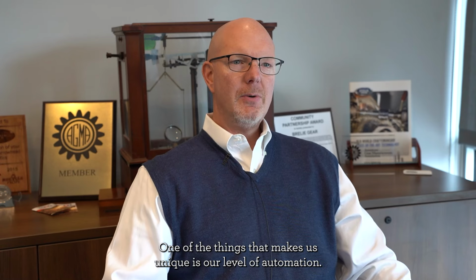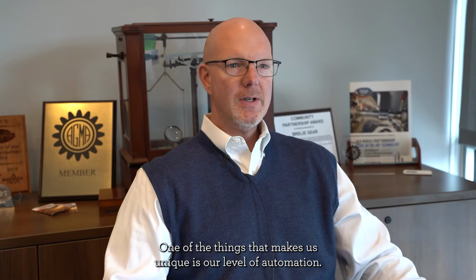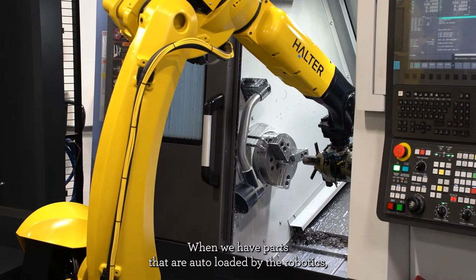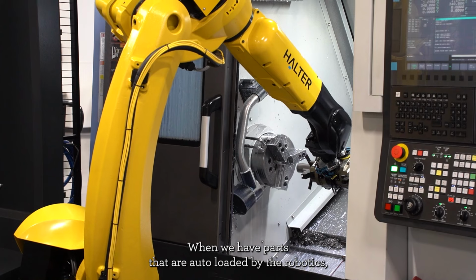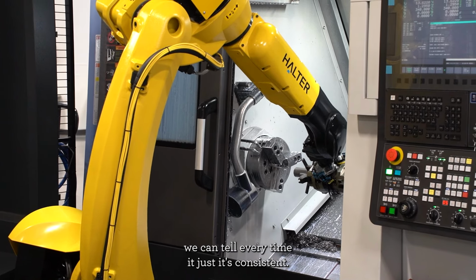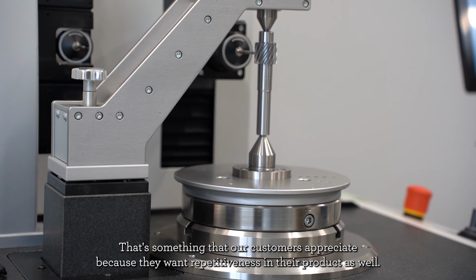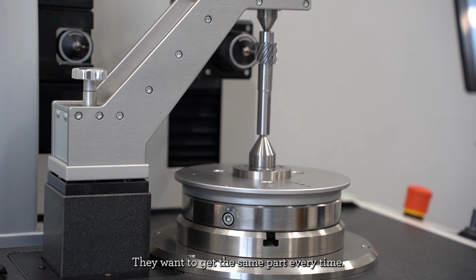One of the things that makes us unique is our level of automation, and so we are highly automated for our processing. When we have parts that are auto-loaded by the robotics, we can tell every time. It's consistent. Every single part is the same. That's something that our customers appreciate because they want repetitiveness in their product as well. They want to get the same part every time.